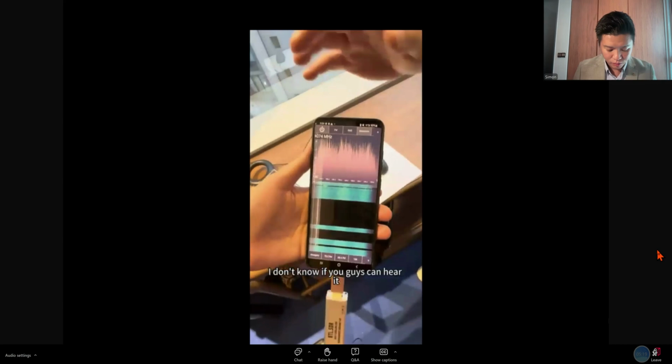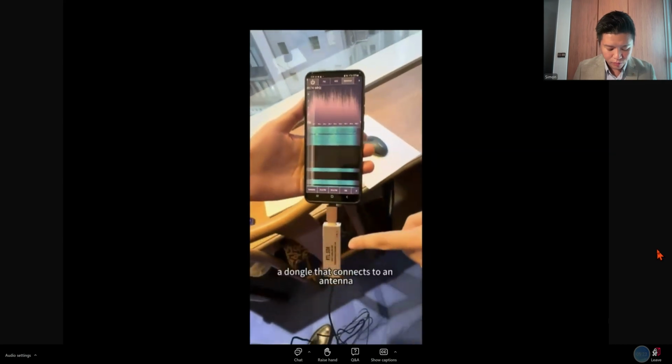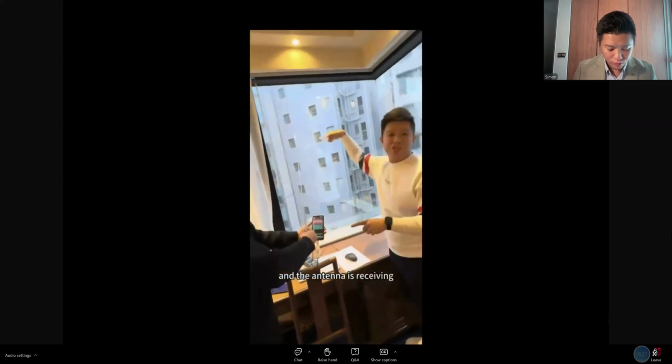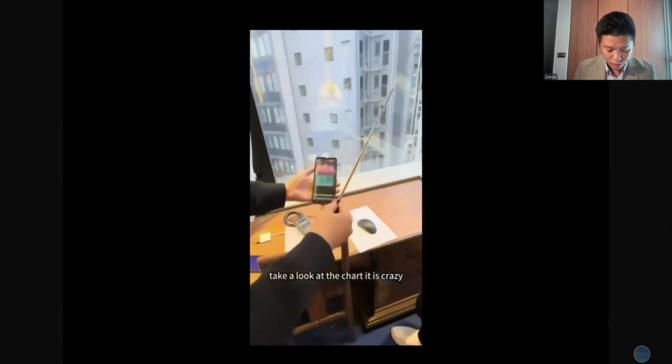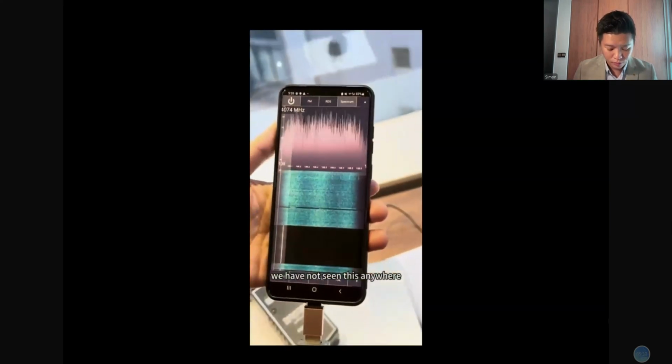I don't know if you guys can hear it. So the software is connected to a dongle that connects to an antenna, and the antenna is receiving the interference around this room. It's unbelievable. Take a look at the chart. It is crazy. Absolutely crazy. We have not seen this anywhere else.